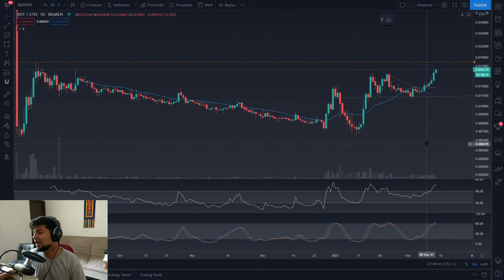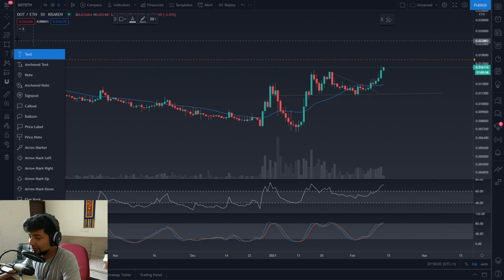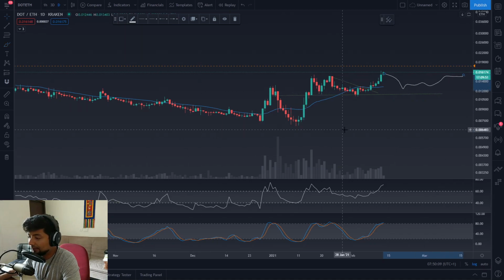Quite interesting, in fact. Now here's the thing: if Ethereum starts moving to the upside, if Ethereum actually starts closing candles above $2,000, we're quite near $2,000 Ethereum actually. If you start closing candles above $2,000 Ethereum, then Polkadot could certainly have a little pullback to sideways consolidation-kind of price action here, something like this. Then we can eventually talk about breaking to the upside.